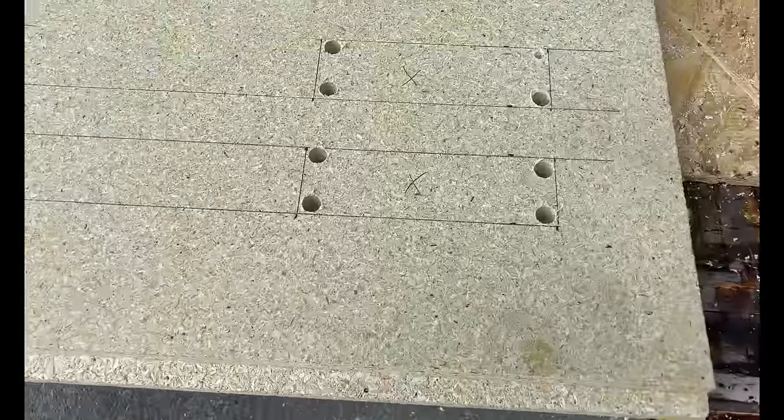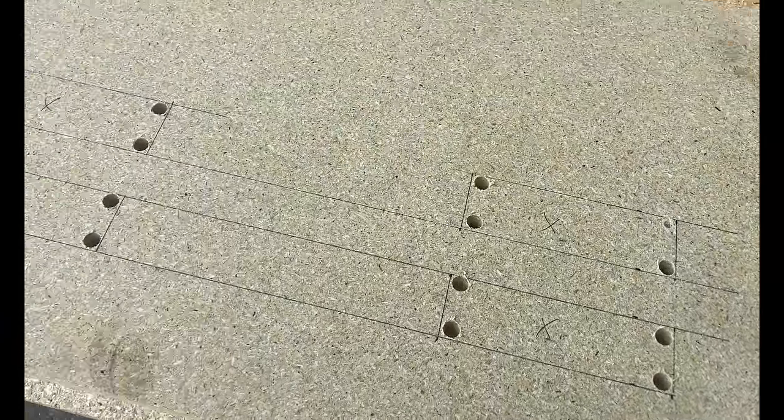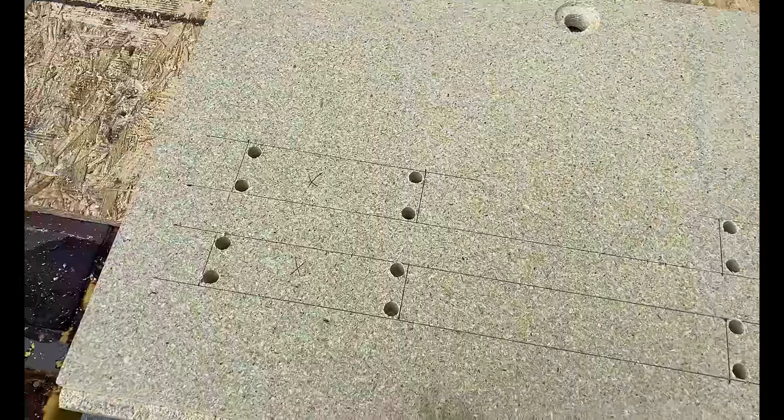I've made some holes here on the corners with my spade for getting the jigsaw in easily. So that's going to be the next step, cutting out all these vents.